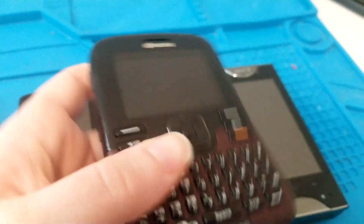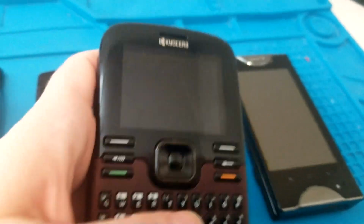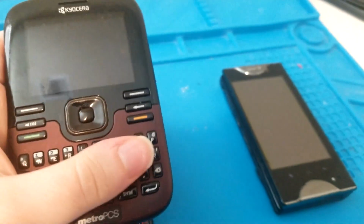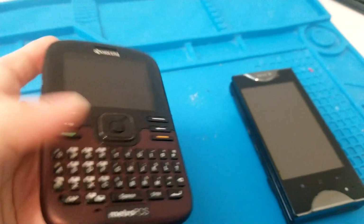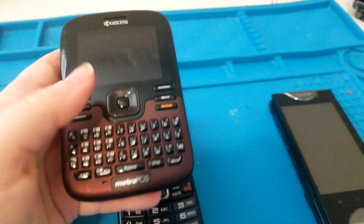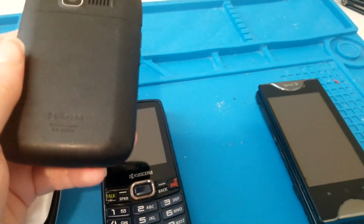And next, the S2300, also on Metro. Just a standard, I guess you could call this a BlackBerry style QWERTY messaging phone. Not to be mistaken for a BlackBerry, because this is much chunkier. It doesn't have that striking BlackBerry appearance, so calling it that doesn't really feel right, but it is a neat little device.